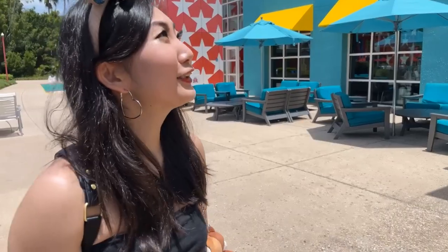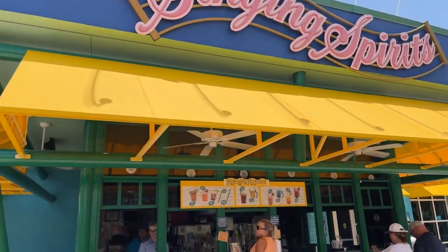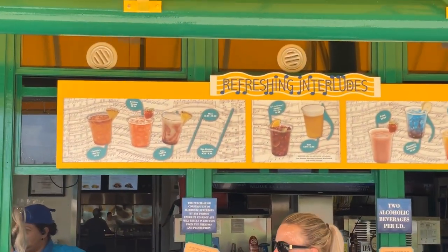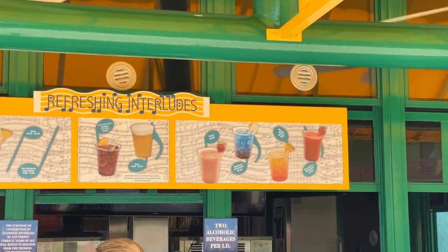Yeah. And near the pool there's a pool bar here called Singing Spirits. Pretty much a full service bar. Let's see. It says refreshing interlude. So this is the menu here. Yeah, that's cool.